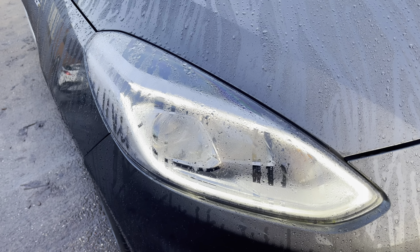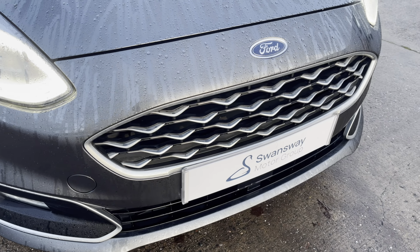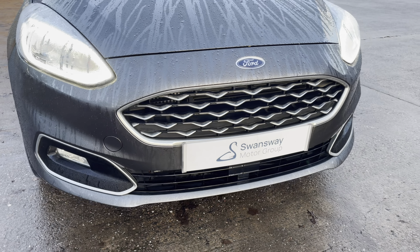At the front of the vehicle now, we can see the sharp-looking headlights on display here, alongside the Vignale exclusive front grille and front bumper.